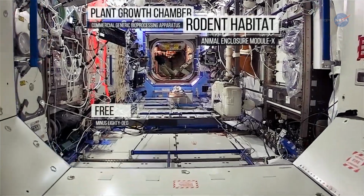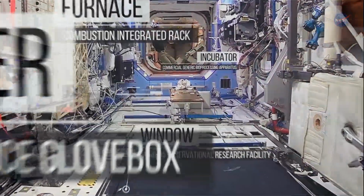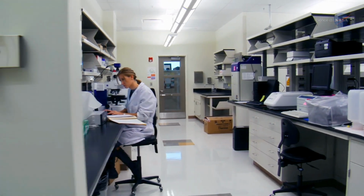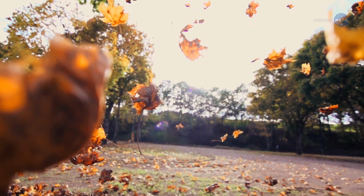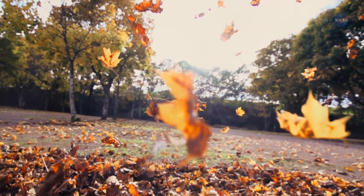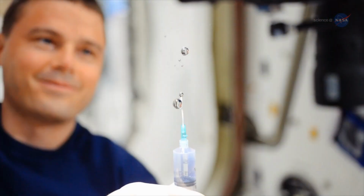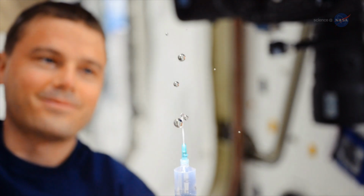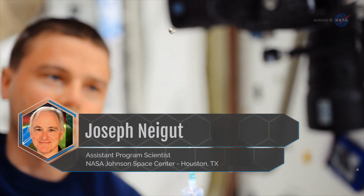The interior of the ISS is furnished with laboratory equipment and chambers for experimental research. It's not as large as some Earth labs, but it has one thing that Earth labs do not: microgravity. Gravity influences everything that happens on Earth. It's hard to envision what life would be like without this force, yet removing the pull of gravity can be uniquely instructive. Reduced gravity provided by the ISS is a major attraction for researchers, says Joseph Nigut of NASA's Johnson Space Center in Houston, Texas.